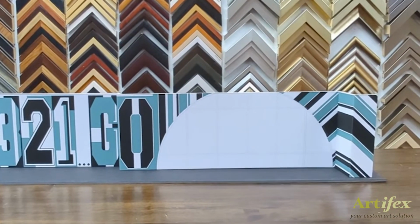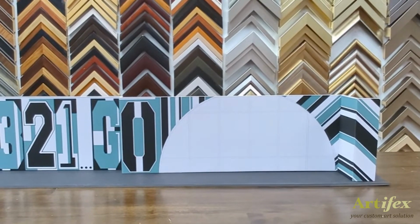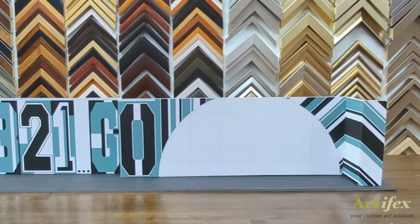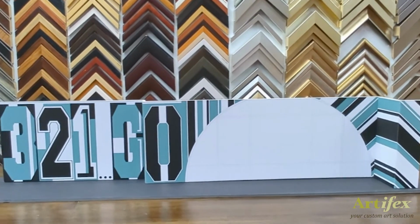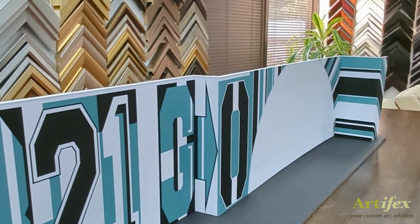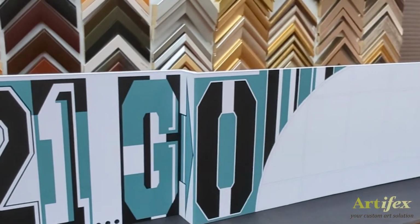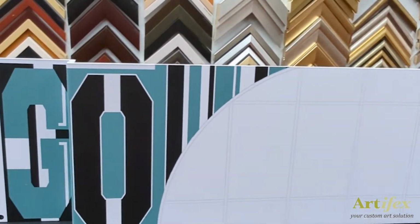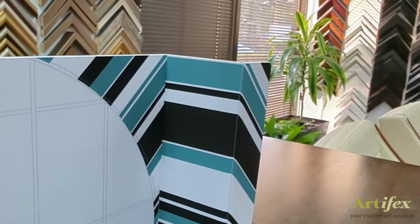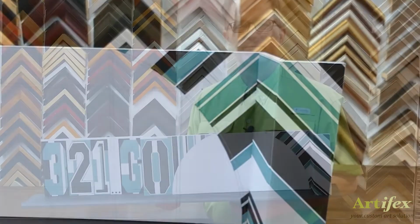This is a model of a custom wall covering that we created for a client based on an internet picture that they supplied. So from this angle you can see the... 3, 2, 1, go. This goes in a fitness center, by the way. So there's a column here in the corner that we had to accommodate. And then the wall covering goes over an arched window. And then there is another column here that it wraps around on this side.